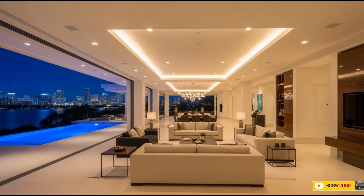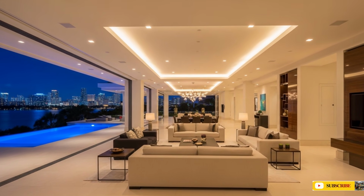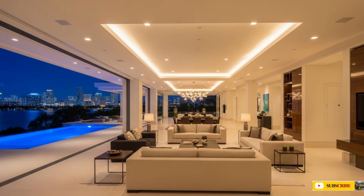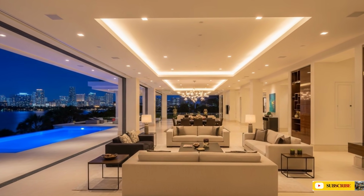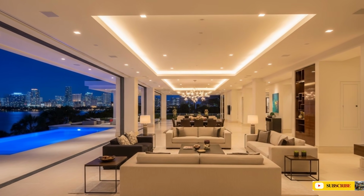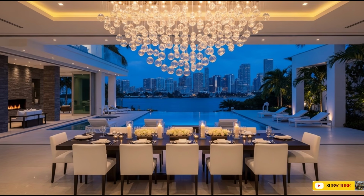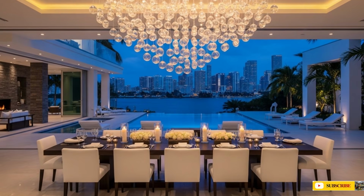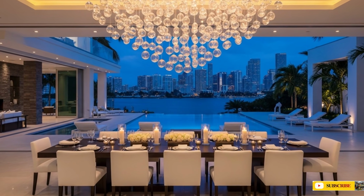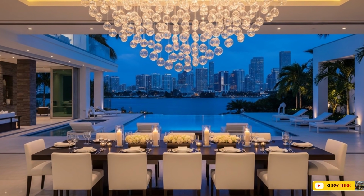The great room opens completely on 3 sides. When those walls of glass slide back into their pockets, the pool deck, the bay, and the living room become one seamless, borderless space. Imagine hosting a dinner party here. The Miami skyline in the distance. The sound of water. 100 people, and somehow, it still feels private.